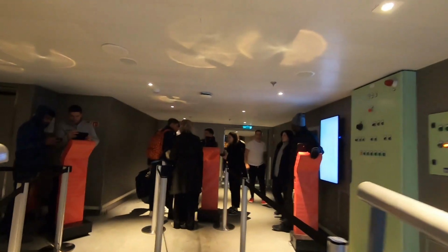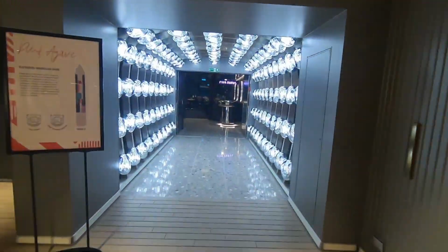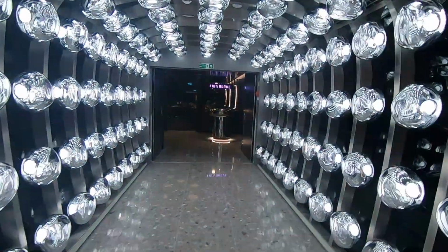So I joined the ship on deck 4 and headed straight up to deck 5, which is where I'm going to start the tour for you.